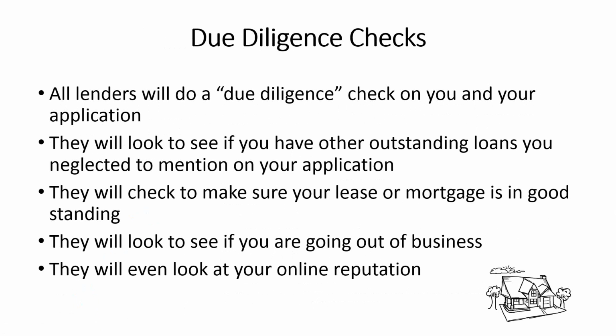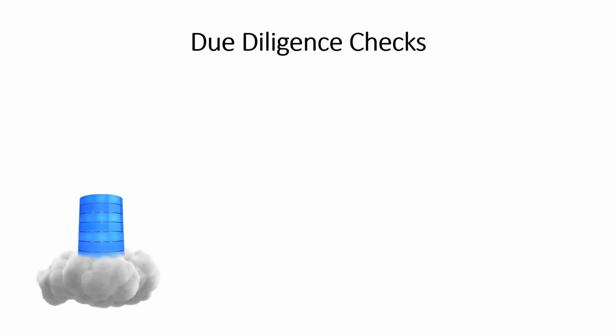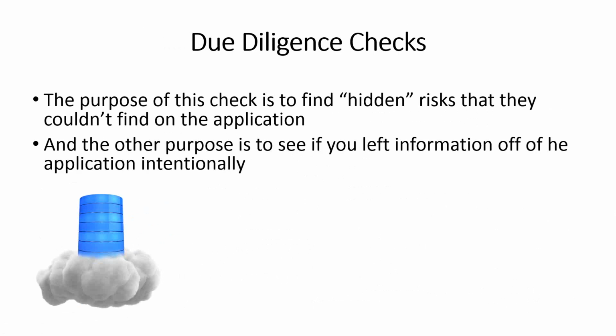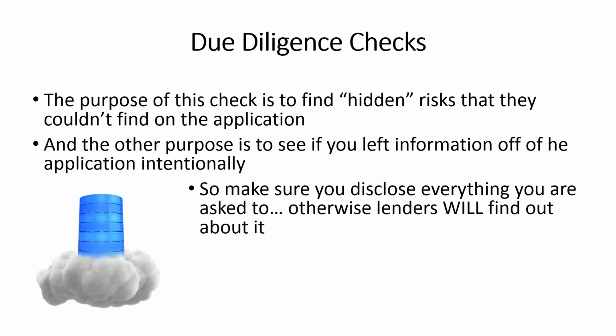They look at your online reputation. Are you going out of business? How's your mortgage or lease, is it in good standing? And these checks are done in the very end, so you've got to make sure that you're solid in these areas. The purpose of this check is to find hidden risks that they couldn't find on the application. The other purpose is to see if you left information off the application intentionally, if you lied to them, basically. So make sure you disclose everything you're asked to, otherwise lenders will find out about it.